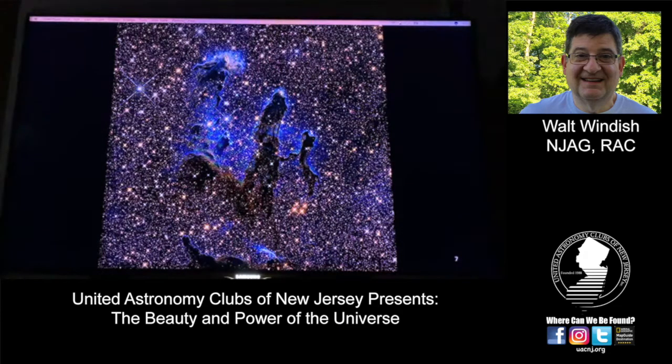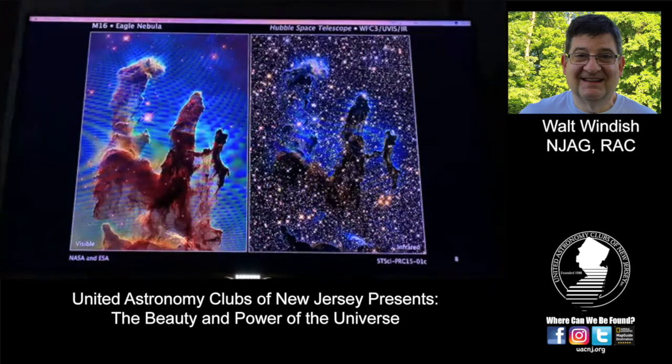This is being taken in the near infrared area of the spectrum. And so you can see a lot of that dust is cut right through in infrared, and you can see just how many stars there are in this field. Very different information. Obviously, both photographs give astronomers useful information, but they give very different information. And that's why it's so important to take photographs using all different instruments and different spectrums.